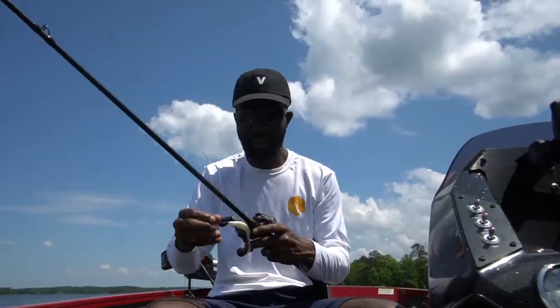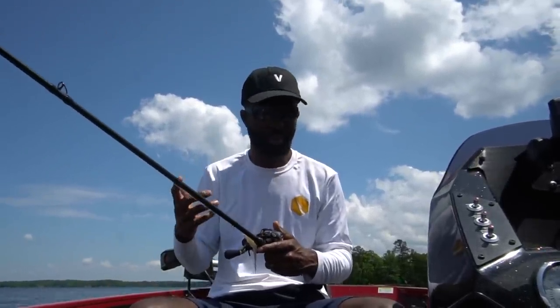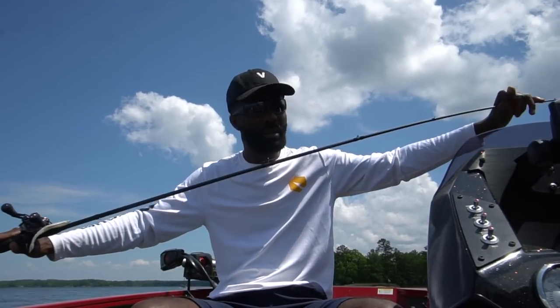You don't want anything too stiff with this bait for a couple reasons. You won't be able to throw it, and two, when they come up mouthing at it, you won't let the fish get the bait that well. So you know, something that's fairly forgiving in the tip, but not too stiff.